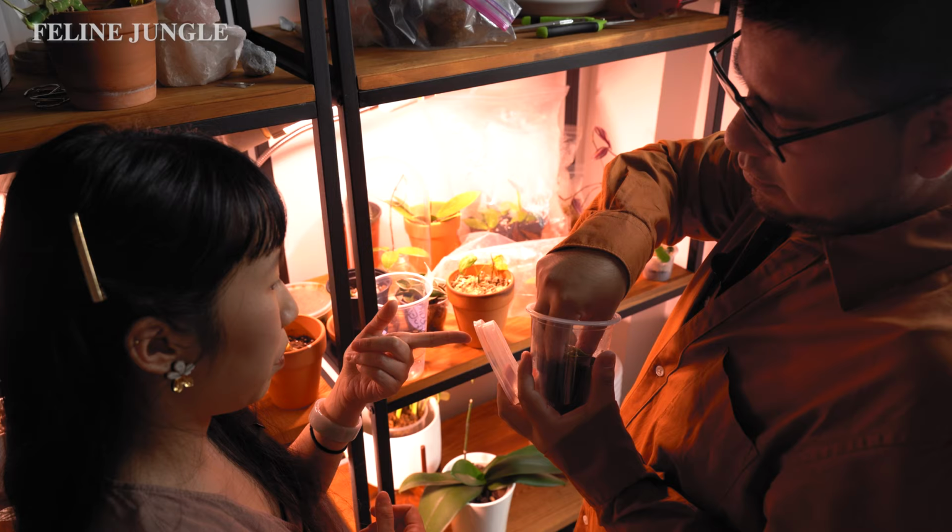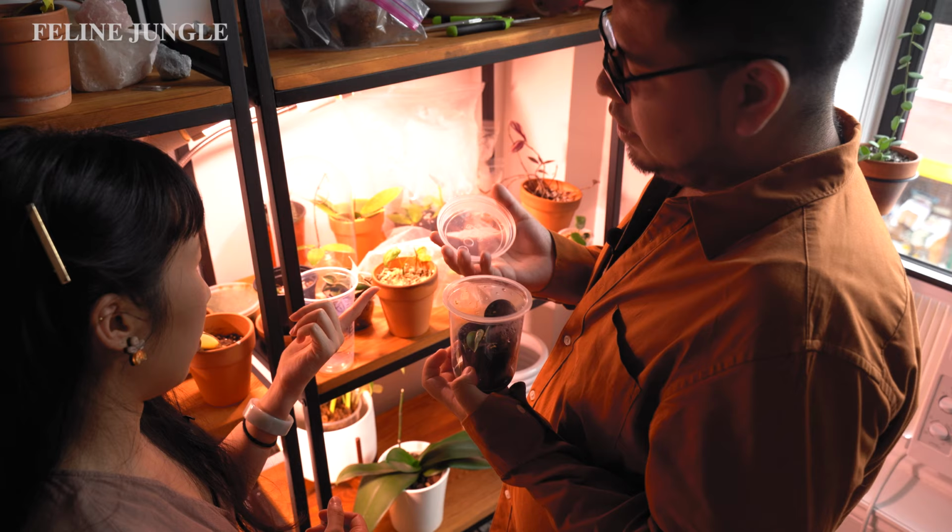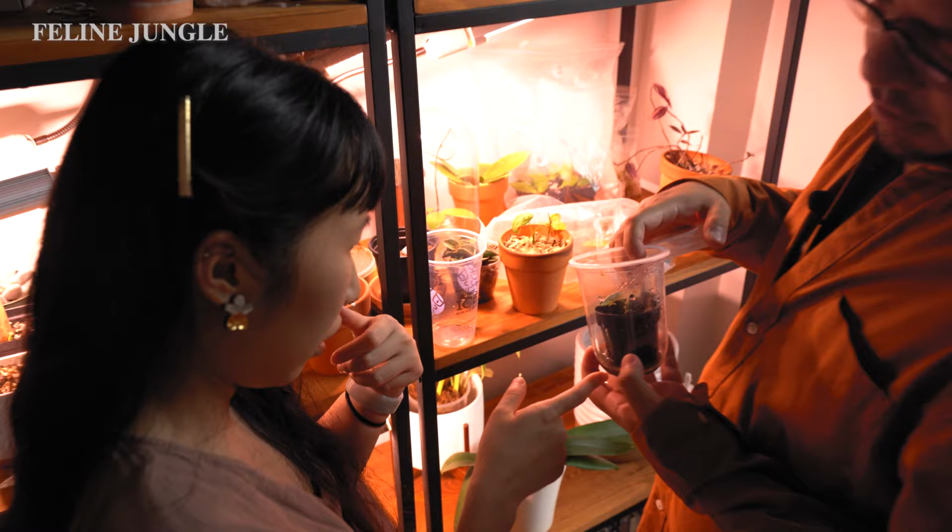I just put mine in Leca to change it up because I had it in moss, and it wasn't really working. I might try Leca, yeah. I'm going to try Leca, because you're kind of doing it here anyway. You have some water sitting on the bottom. Yeah, it's just to keep it moist because I'm not going to be here every single day watering it.